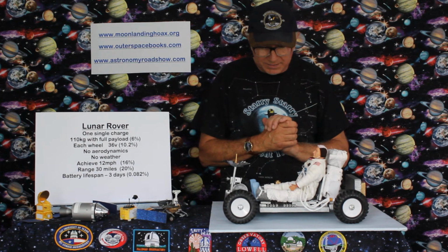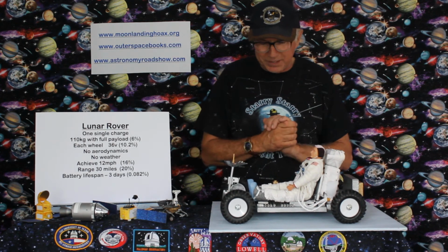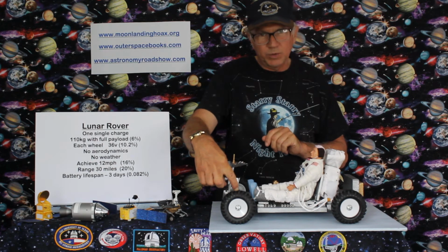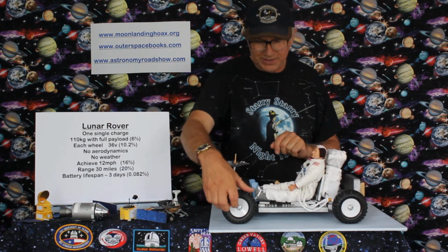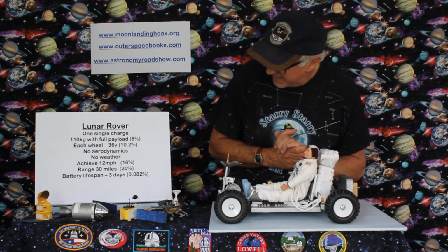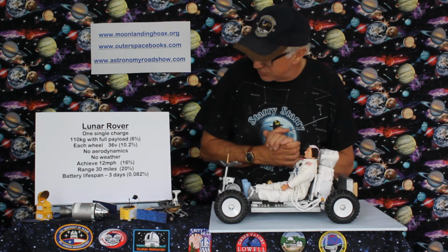Alright, it's about 10%. And anyway, even with the hill start, doesn't matter. A 36 volt motor will be fine. And even if one of them was working and the other three failed, it could still pull along the rover. Alright, it's designed to do that. Very clever stuff. And it's got no aerodynamics to worry about. There's no air, it's a vacuum. No weather to worry about at all. There's no wind shear, no waterproofing, nothing is required.